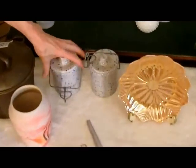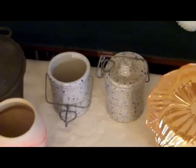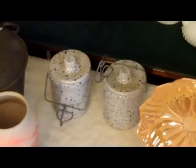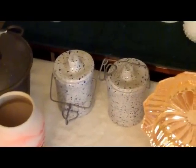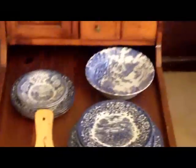Then there were a couple of these small little cheese crocks. They're missing the, what do you call that? Seal, but you can buy those, or you can actually make those out of rubber. So I liked those. I got those from her. And what else did I get from her? The dress. This thing. Oh, and oh yeah, this funky thing.